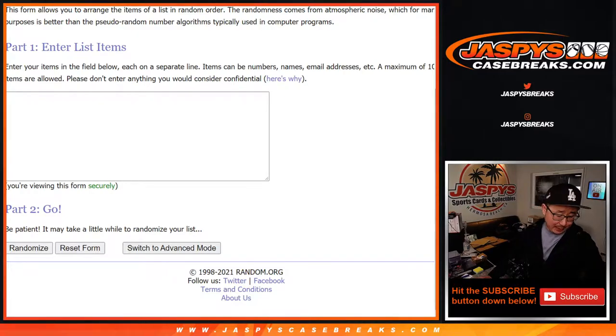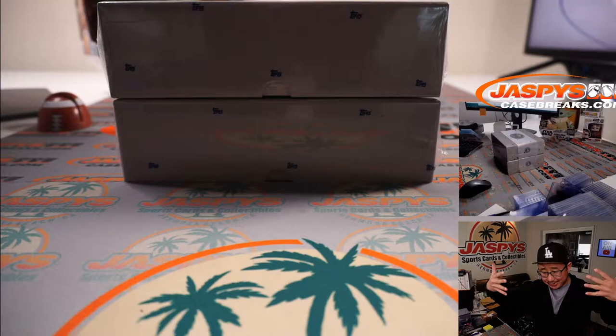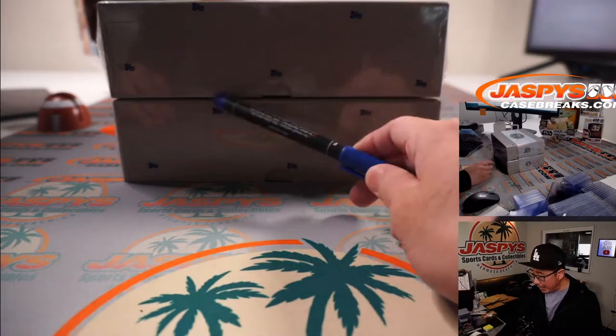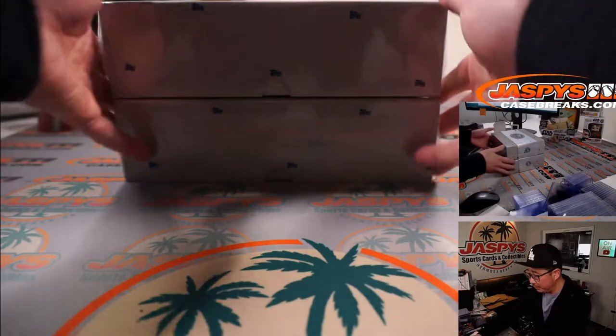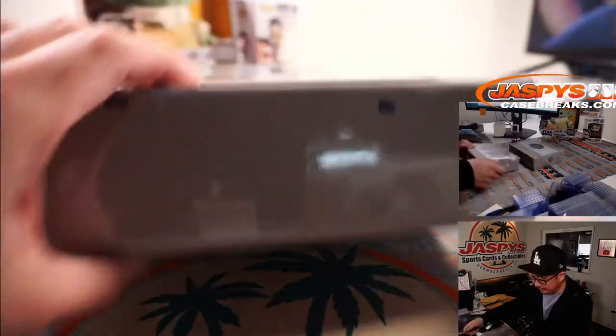We're going to open up the 2 boxes, show you what the hits are, type in the hits, randomize names, randomize hits, put you all together and see what happens. Now, the boxes we were working with before were from a fresh case. These are just 2 loose boxes that we got from our distributor. But I'm sure there'll be some nice stuff inside here.